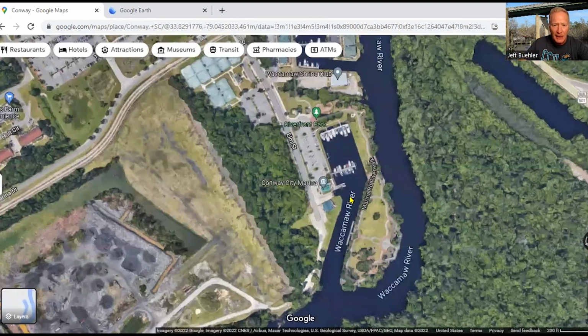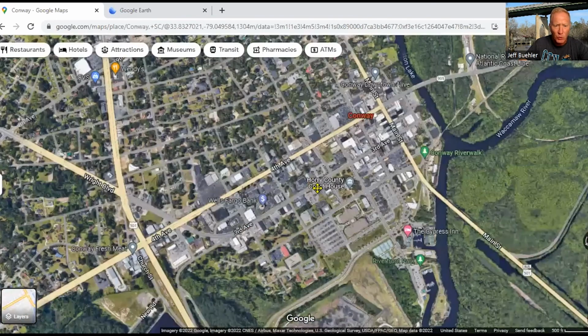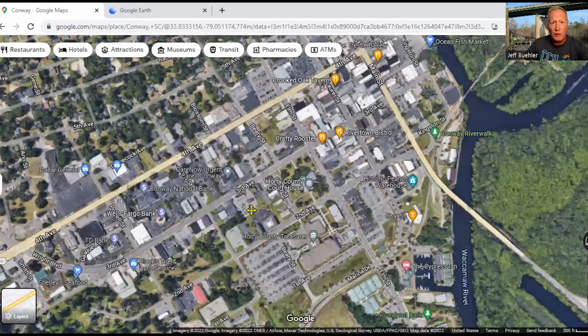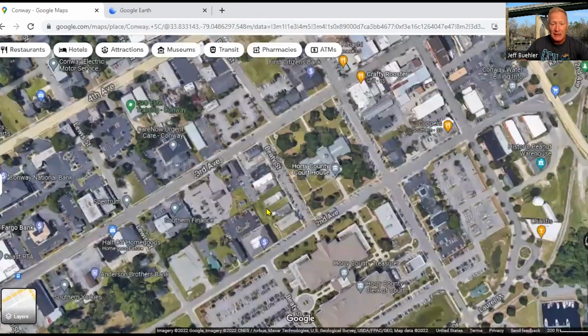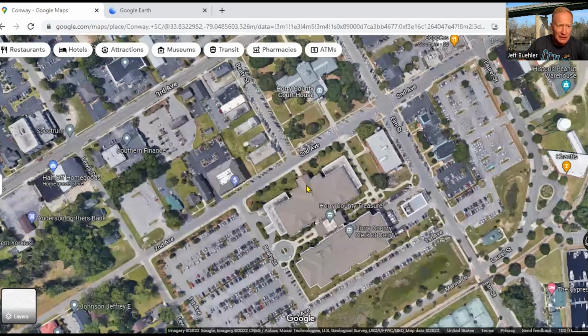Now, we're going to start to zoom out of downtown slightly here, and we'll find our way into the neighborhoods. Actually, before we do that, I did want to bring up something that's very important if you're moving here to Conway or to the beach, to Horry County, which is the Horry County Courthouse and the Treasurer and Clerk of Court. You're going to find all of that right here, as Conway is our county seat.